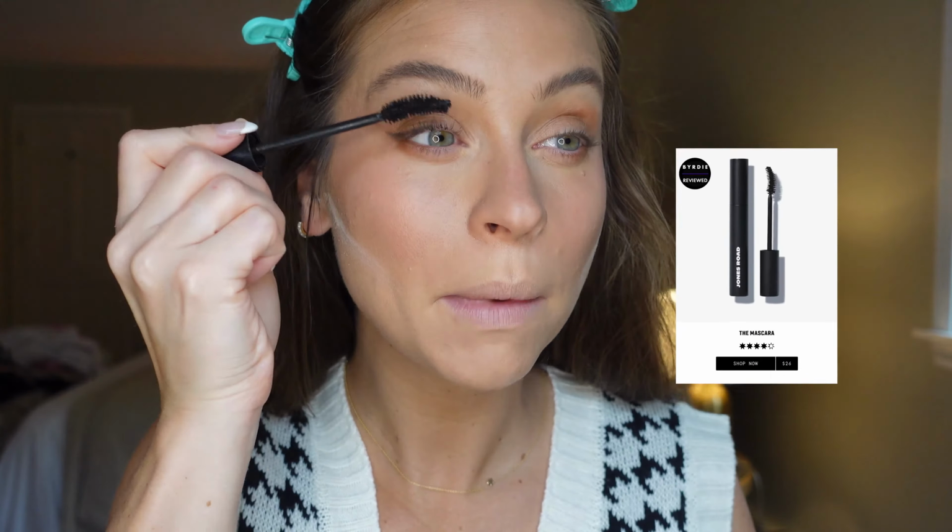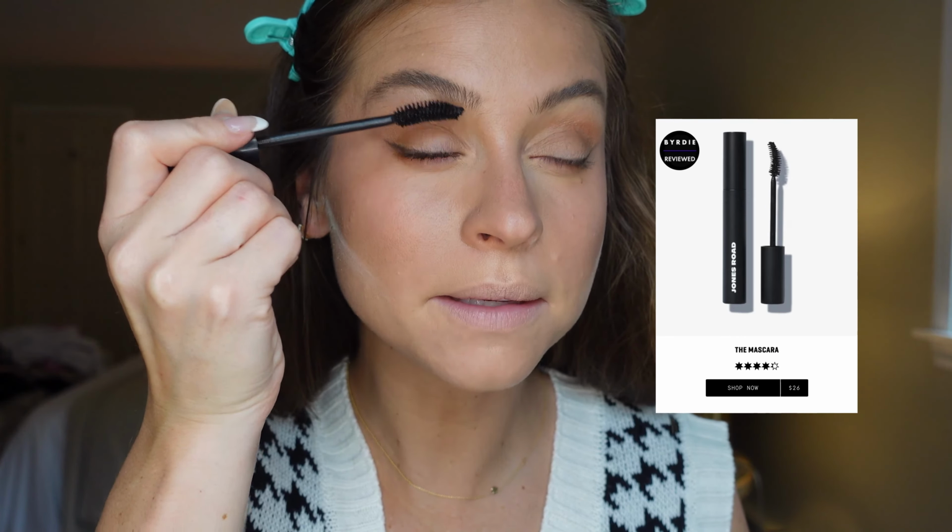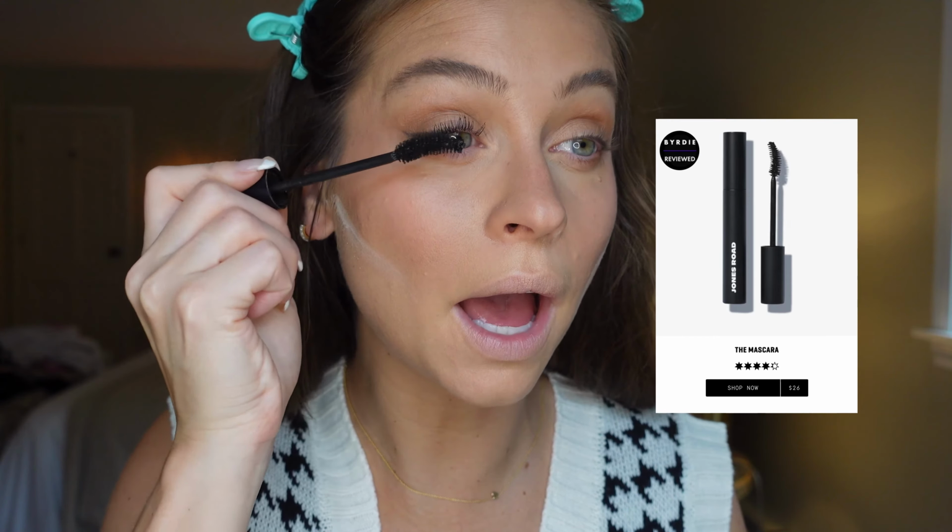Okay, same thing on the other side. Okay, you guys already know we are popping on Jones Road mascara. It is the best. Again, this is one of those products that I cannot stop using every day. I'm probably low on it because I've used it so often, and I just got it like a month ago. It does make a little bit of a mess though if you're not paying attention.